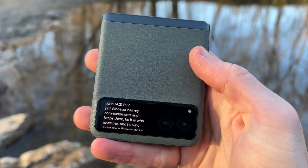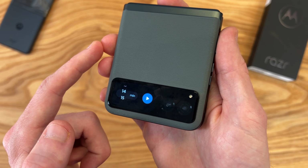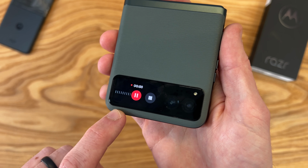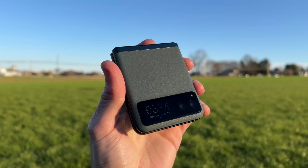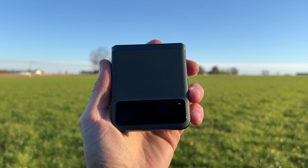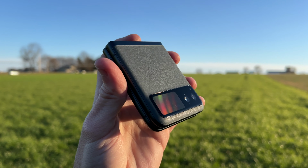And you are able to read some things straight off of this screen, which is nice, in addition to setting a timer, checking the weather, or quickly capturing a voice memo. So of course this can be seen as a big compromise compared to the RAZR Plus and Flip 5, but in this instance the cost savings are arguably worth it, and there's still something to be said about having your distracting display closed up and away in the times that you don't need it.